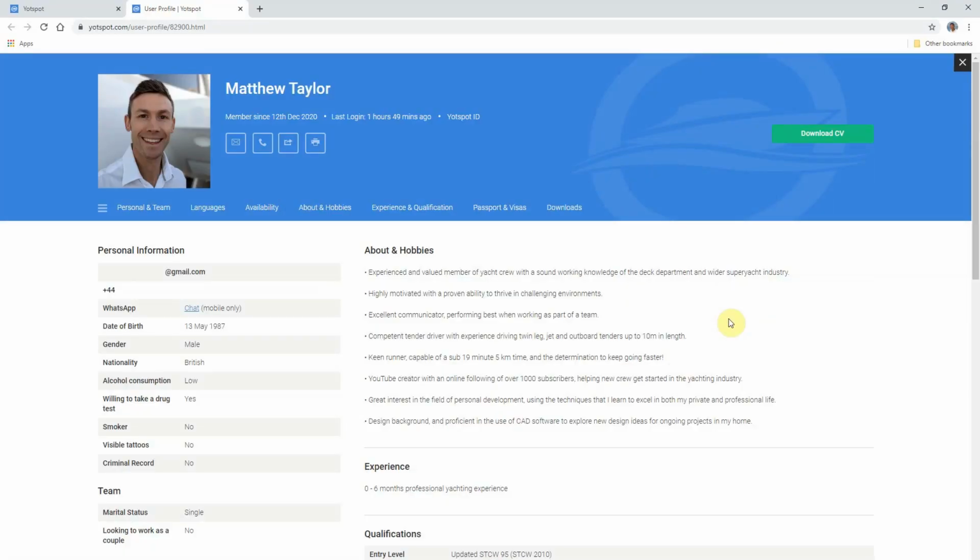Experienced and valued member of yacht crew with a sound working knowledge of the deck department and wider super yacht industry. Highly motivated, with a proven ability to thrive in challenging environments. Excellent communicator, performing best when working as part of a team. This sounds like it's ticking the boxes. Communication, we need that. Working as part of a team, we need that. And it's packaged in a nice sentence. Nice and punchy. Just gives me the information I need to hear.